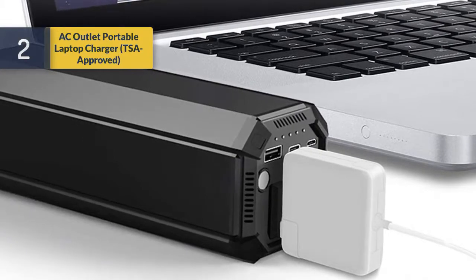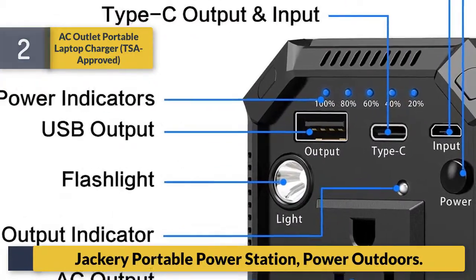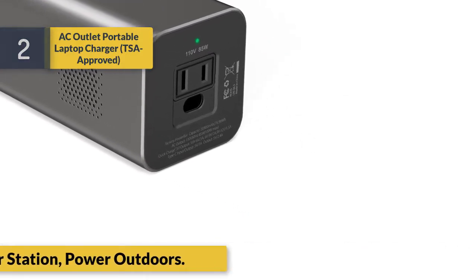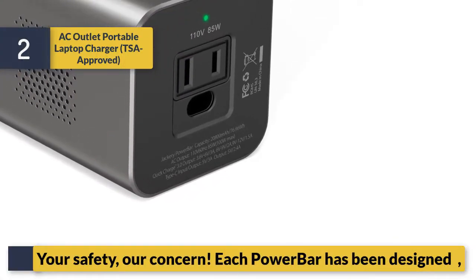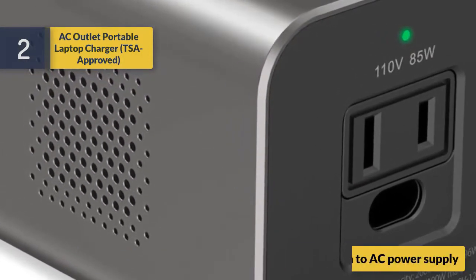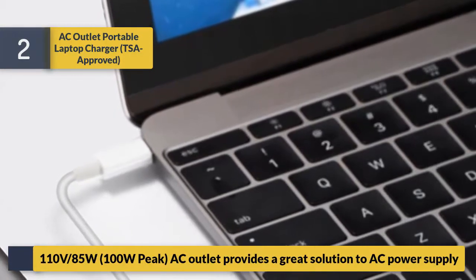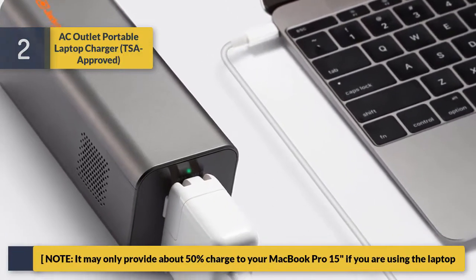Number 2. AC Outlet Portable Laptop Charger, TSA approved. Jackery Portable Power Station, power outdoors. Your safety, our concern. Each power bar has been designed for 110 volts/85 watts, 100 watts peak. AC outlet provides a great solution to AC power supply.